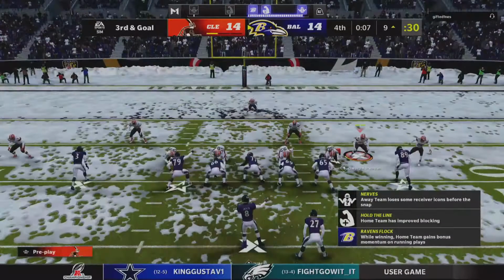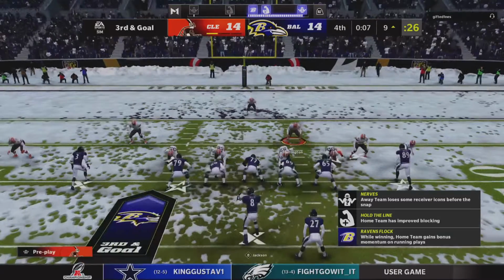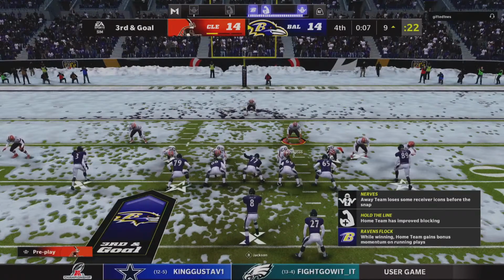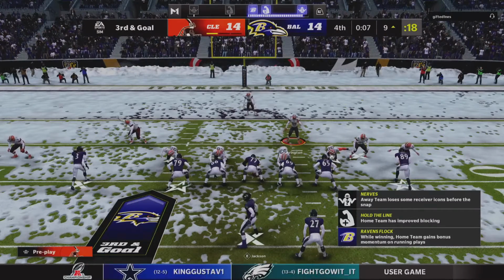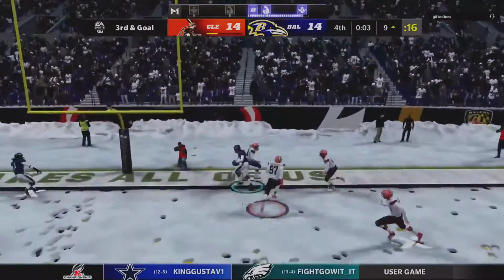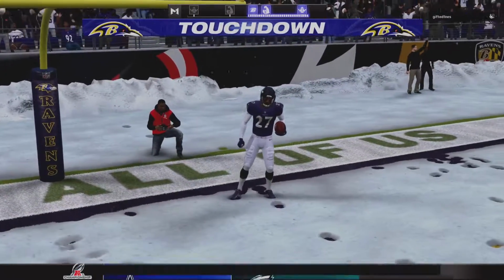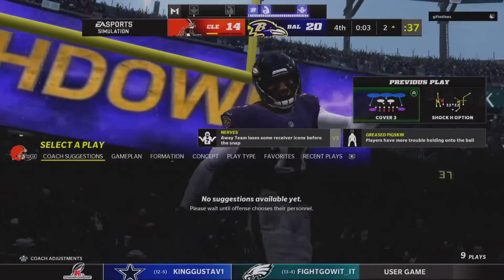A pretty big play now in this AFC Championship, third and goal. Now Jackson. And this is going to be caught. He got it. It's a touchdown. Forget overtime. They're going to win the football game right now.